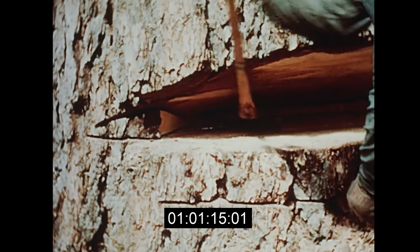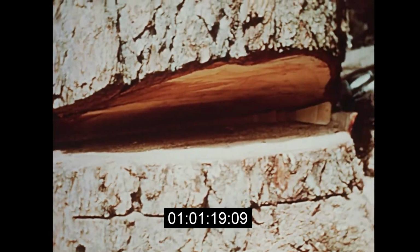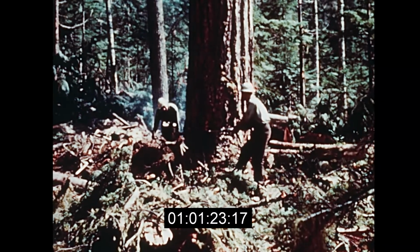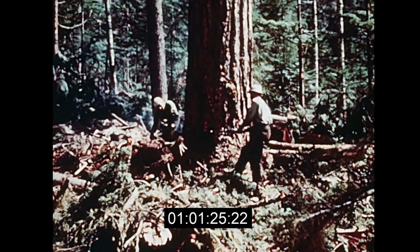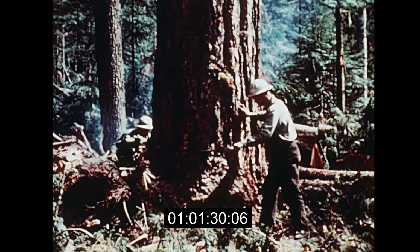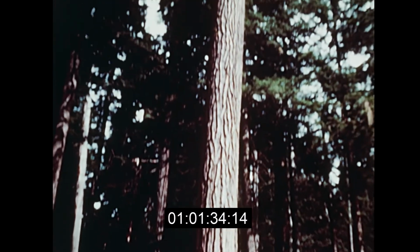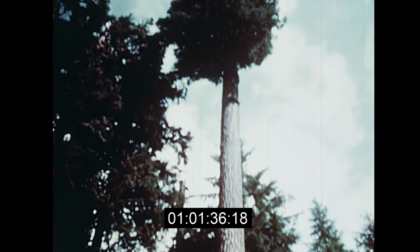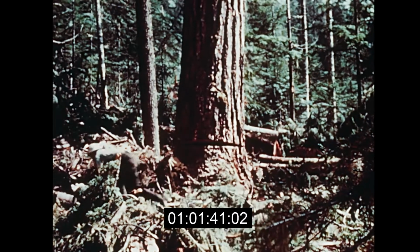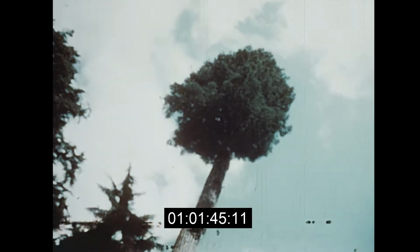Once the tree is sawed through, the forest giant will fall to the ground. Opposite the undercut, the powerful saw cuts through the trunk in less than 10 minutes. This 200-foot Douglas fir, which weighs over 200 tons, will soon have been conquered by the men of the forest. As the mammoth tree starts to creak, the fallers sing out their warning, "Timber!" and hurry to safety.